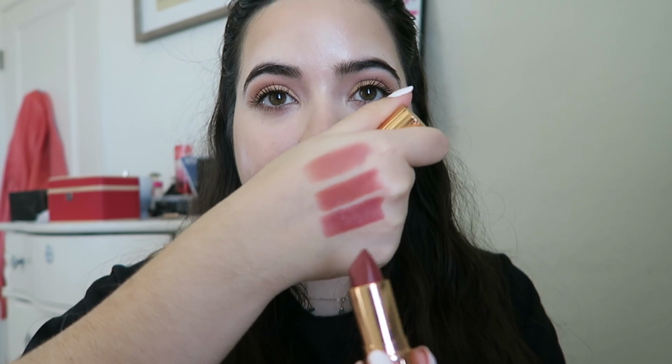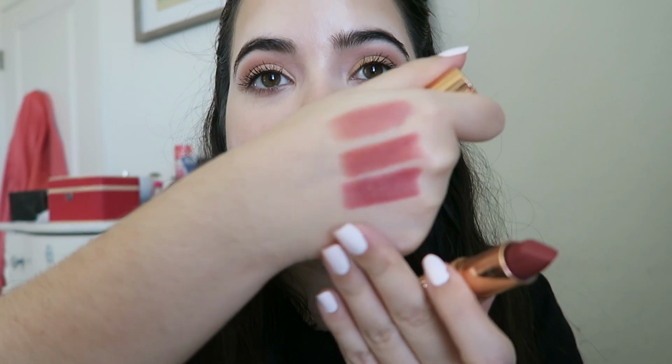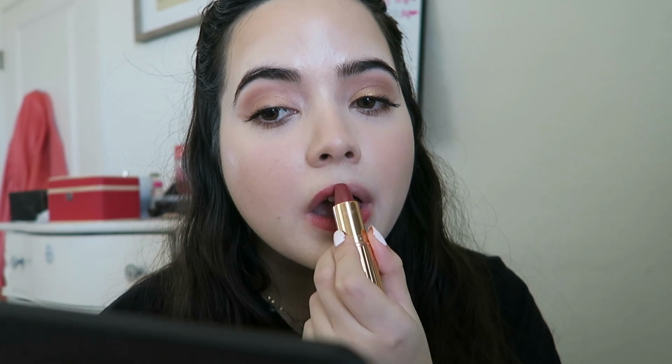So it's a lot rosier and of course darker than Mrs. Kisses, but kind of within the same color family, but darker, of course. So I feel like this is definitely the vampire version of Mrs. Kisses. I feel like I'm looking even more pale with dark hair, dark shirt, dark lipstick, but that may just be the viewfinder.